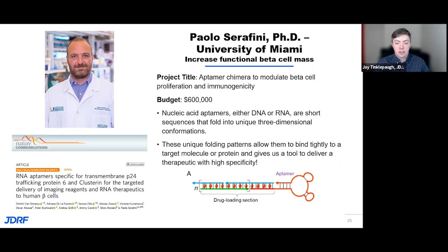Now, throughout the last year, Dr. Serafini and his team have made exciting progress on this platform and have generated additional evidence that these aptamers can deliver a therapeutic specifically to the beta cell, leading to a high-impact publication. These aptamers are also continuing to be evaluated and examined for their ability to deliver even more therapeutics, and are prime candidates to be integrated with additional targeted drug delivery strategies focused on gene modification and immunotherapies.